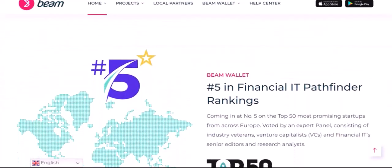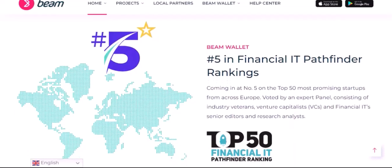Beam Wallet is a privacy-focused cryptocurrency wallet designed for the Beam blockchain. Beam is a confidential cryptocurrency, meaning transactions on the network are shielded by default. This means your transaction amounts and recipient addresses are hidden from prying eyes.